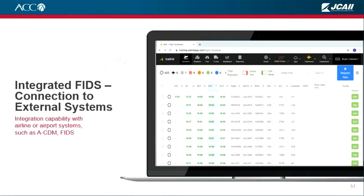Another element of the system is it can be integrated directly into TIDS or any airport airline system. So when we pull the information to create a flight strip, there's very minimal typing. All the information is directly input into what we call the flight strip, allowing the operator to create a request with the proper flight number, departure time, departure gate, aircraft type, and then allowing him to create that request.